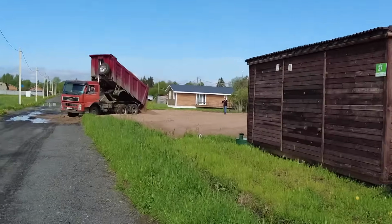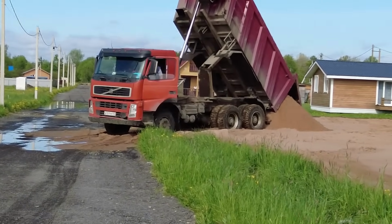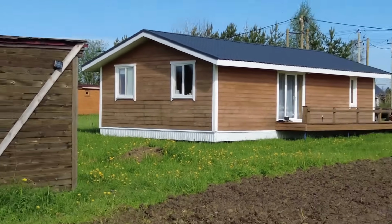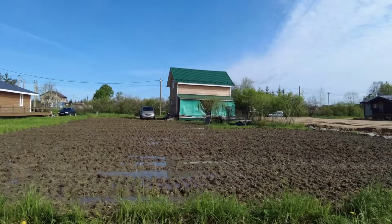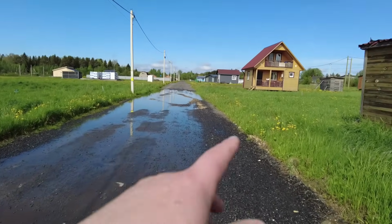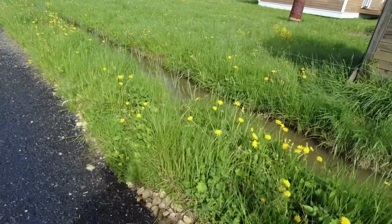And guys, unloading some sand. They love to do that, raising up the lot with the sand. So, yeah, this is one of my houses that I've sold. I did a video about that. This is another house that I've sold right here. It is a nice house. I like that one. And the lots here are not the best because all the water's running into this lot right here. This canal's full. Yeah, it is full. All this rain, it is full.